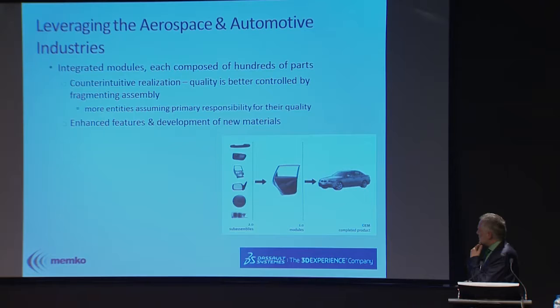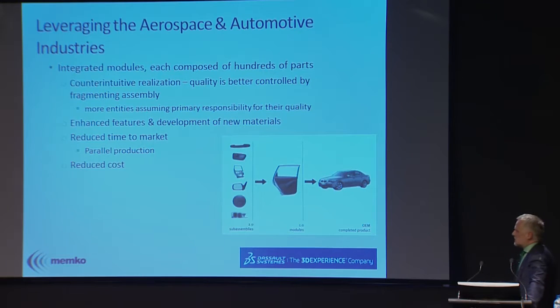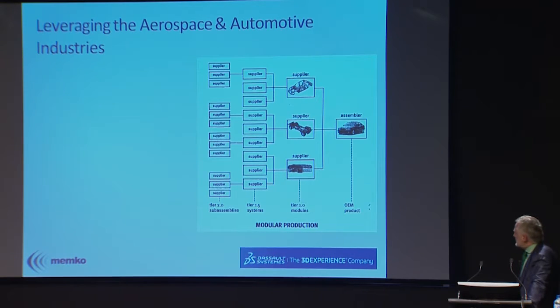They measure success in millimetres. And of course, you've got the benefits of all those things come together, and the time and cost is reduced dramatically.